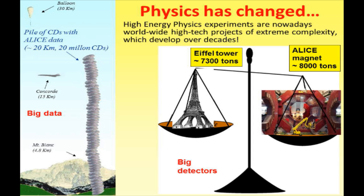This is done by building gigantic instruments. If you look, ALICE, which is our baby, weighs about 8,000 tons just of iron for the magnet, and that is significantly more than the Eiffel Tower in Paris. You take the entire Eiffel Tower, you melt it down, you don't quite make our magnet, and it produces petabytes of data. So when we're talking big data, this is really big data. It's one of the largest sources of data in the world. If you would take our data and put them on CD-ROMs, we would make a pile which is 20 kilometers high.